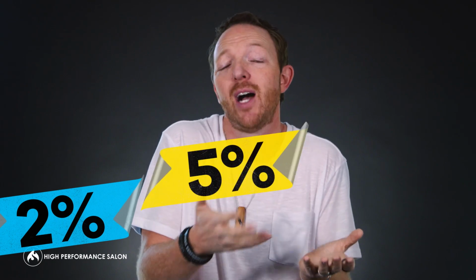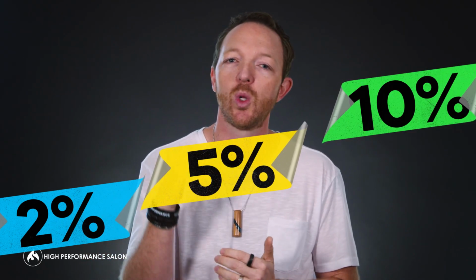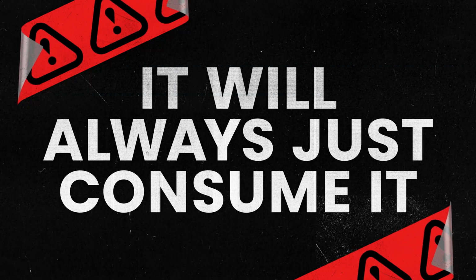And maybe in the beginning you start with 2%, and then you make it 5%, then you maybe move that to 10%. And again, as you slowly ratchet up that income percentage, what'll start to happen is the rest of the business will figure out how to survive on the remaining income. But if you don't pay yourself first, your business is not going to find money for you magically. It will always just consume it. So number one is, if you're not paying yourself at all, start paying yourself something. Number two is, if you are paying yourself something, instead of it being a fixed fee or a flat rate, make sure you start paying yourself as a percentage of revenue.